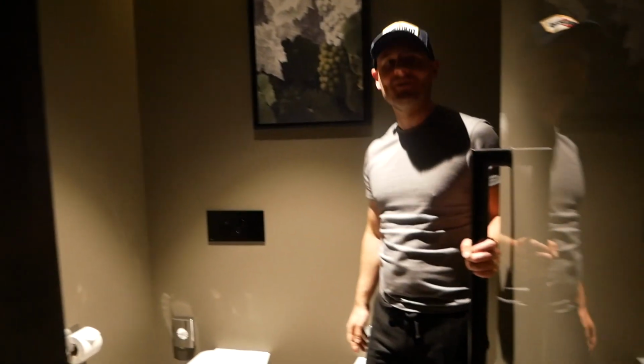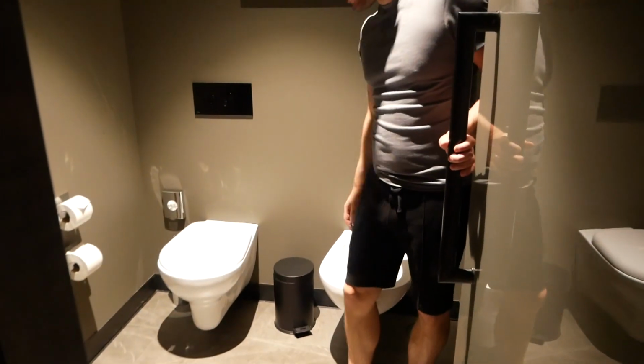And then, that means this room is the bathroom. Beg your pardon, the toilet and the bidet, which doesn't really need much explaining, does it?